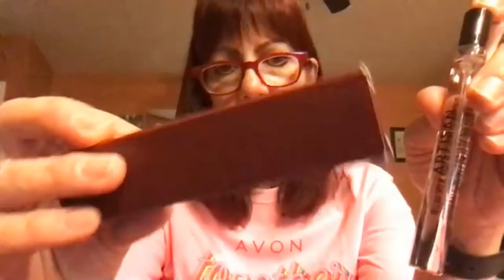Next up, I have the Cherish Yourself box. So this is what the cover of it looks like. You can see there's cherries on there. What's really fun about this box is for the customer, when they purchase $40, they get this brand new artisan fragrance that is called Cherry Vetiver. It doesn't say it on the box. It's completely generic, but it says inside of the Avon book.